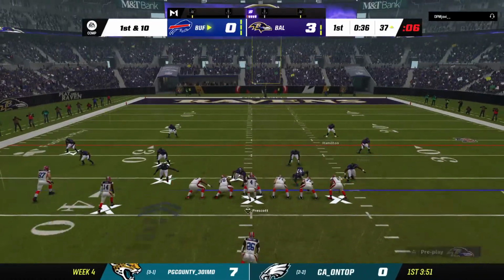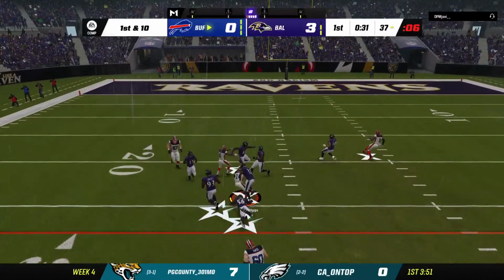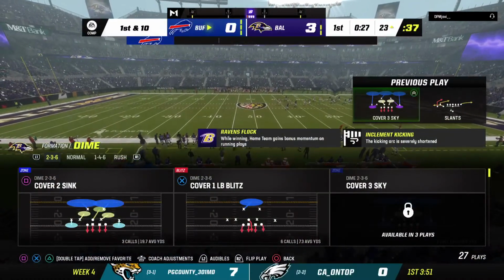To throw is Prescott. There's Stephon Diggs for the catch on the slant. And he'll be brought down at about the 23-yard line.